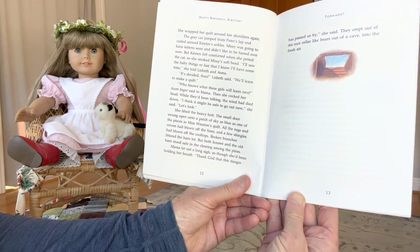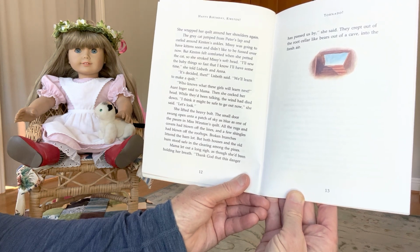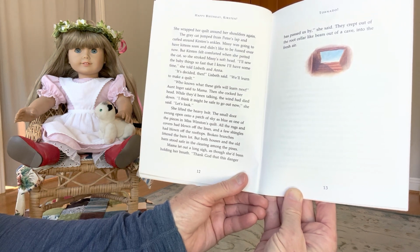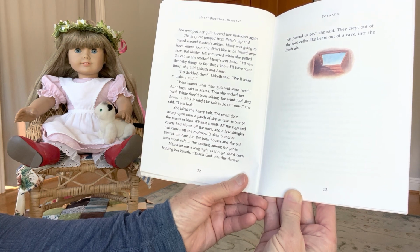"Who knows what these girls will learn next," Aunt Inger said to Mama. Then she cocked her head. While they'd been talking, the wind had died down. "I think it might be safe to go out now," she said. "Let's look." She lifted the heavy bolt.